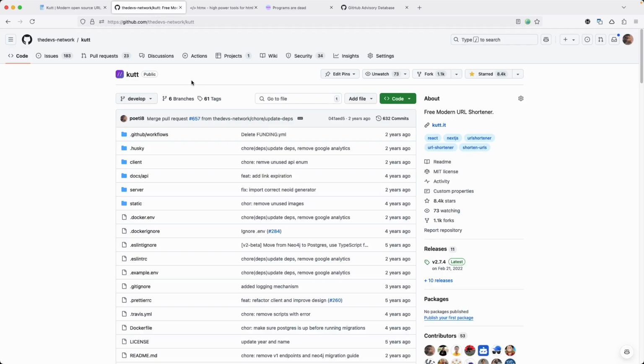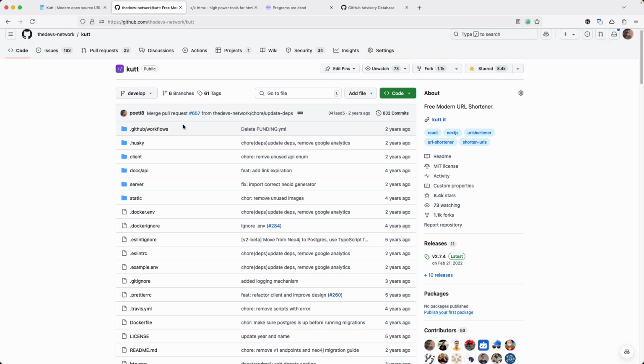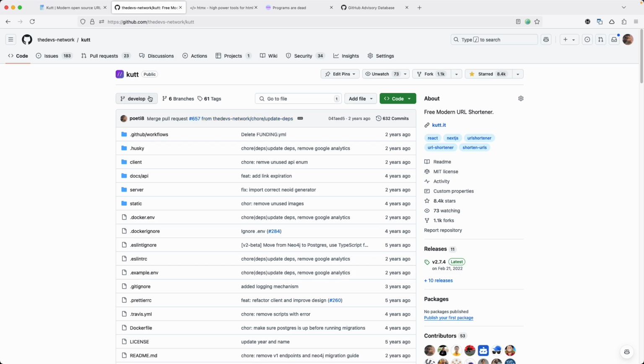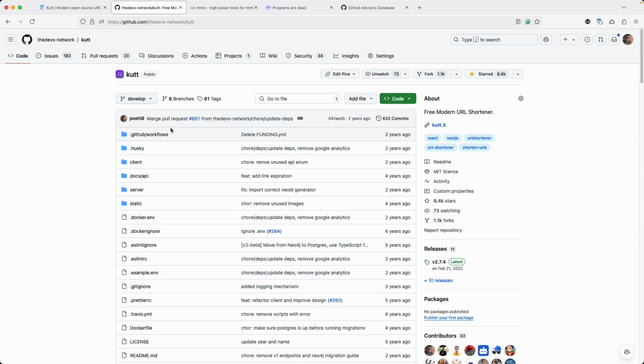Before we jump into the refactoring process, let's get ourselves familiar with the app. So Cut is a free URL shortener that is built with Node and Express on the backend, React and Next.js for the front end, some state management library, a styling library, Postgres for the database, and Redis for the cache layer. And what you currently see on the develop branch is the Next.js version, and the htmx version is on the v3 branch, but this will change in future.